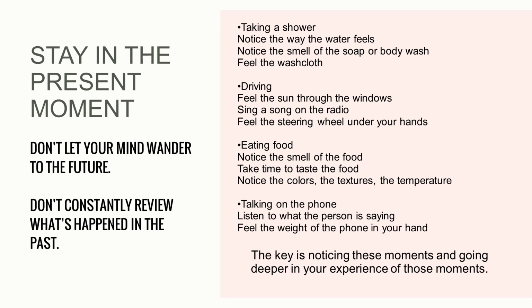This is where you don't let your mind wander to the future and you don't constantly review what's happened in the past, right? So if we go back to the example of taking a shower, here you fully immerse yourself in the activity. You notice the way the water feels running down your body. You notice the temperature of the water. You notice the smell of the soap or the body wash. Perhaps you feel the texture of the washcloth or the loofah on your skin. You just take as many of your senses as possible and you include them in the experience.